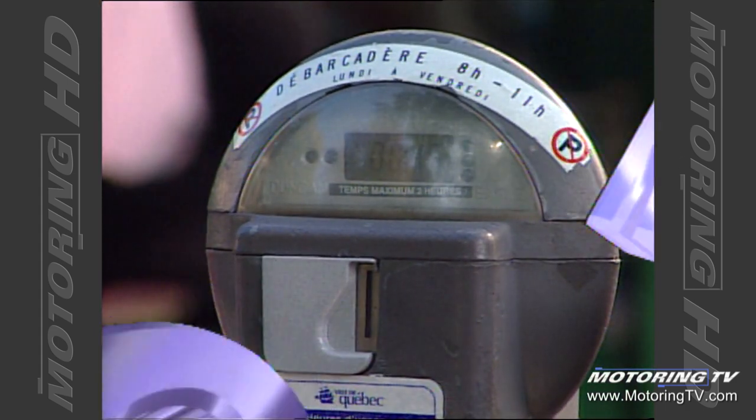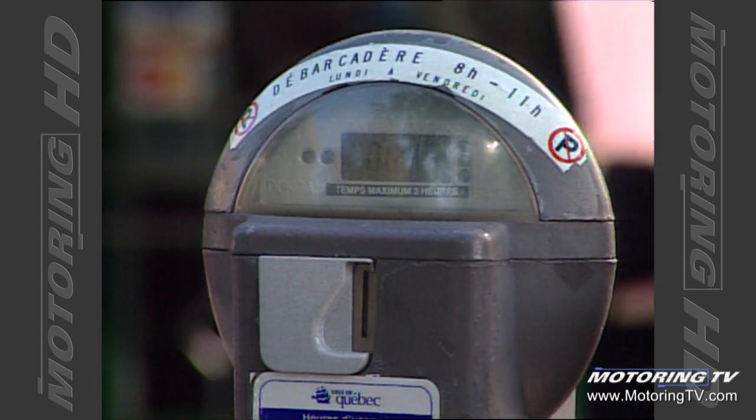Here's some advice if you're planning a trip to Quebec and you can't speak the language. Bring along an English-French dictionary. Then at least you'll be able to read the parking meters and you won't get a ticket. Anyway, let's head to the garage, join Bill Gardner.